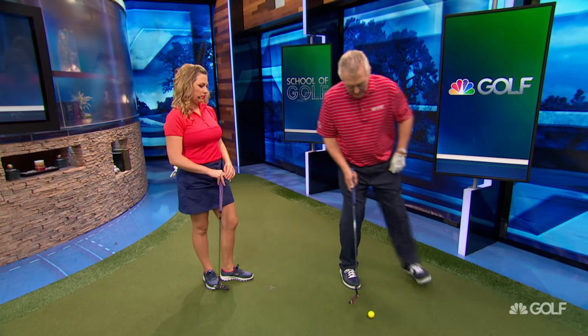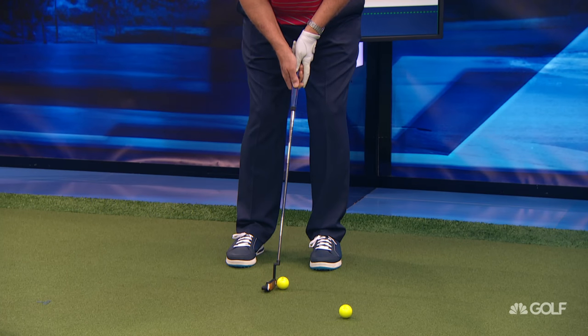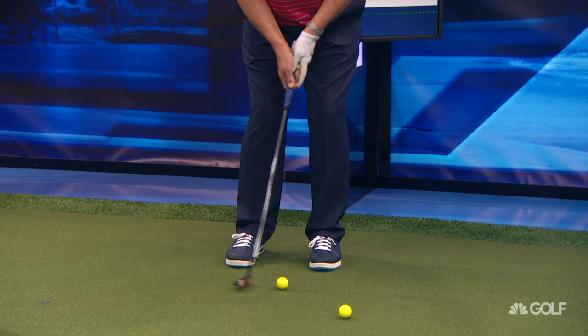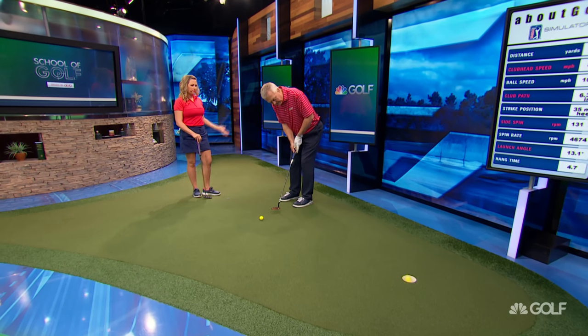So really important, I think, to summarize here, it's commit. You've made your mind up. You might want to just take one look, and then you find the back of that ball. You hit the back of that ball. Or for me, I actually like to think of just hold the finish. That one is a good one for me. You need to experiment with these things and find out which works best for you.